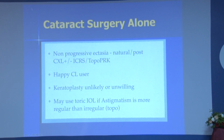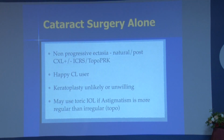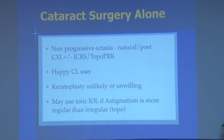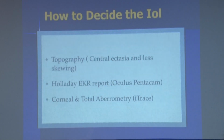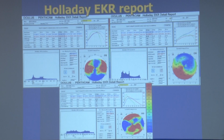Yeah, it's better. So if you're doing cataract surgery alone, then which cases, like a patient comes with keratoconus, in which cases are you not going to be addressing the keratoconus? Obviously, if it's an older patient, because naturally the keratoconus has become stable, or if it's a younger patient and you've done the cross-linking, if the patient is a happy contact lens user, or if keratoplasty is not needed or the patient is unwilling. Now, how do you decide the IOL? Are we going to use a toric IOL in all our keratoconus patients? You have to look at the topography, and if you have the EKR, then look at the EKR. The distribution of the keratometry needs to be more or less in a closed zone. If it is very well spread out like this, then I think it's best you go ahead with a monofocal IOL in these patients.